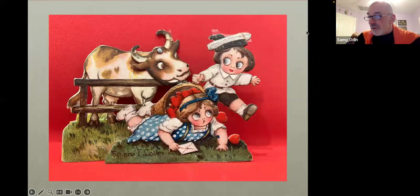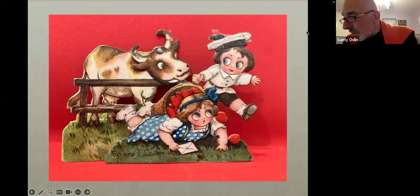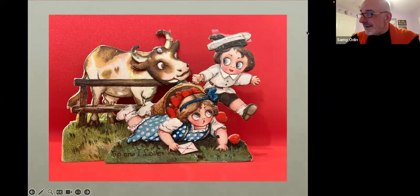Side glancing children escape the cow's horns. The boy jumps successfully out of danger, while the girl feels too deeply in love to mind running safely and falling, spreading her heart-shaped candies while she holds tight her Valentine's card. These lively Valentines with movement are actually the type of Valentine card that I like to collect today.